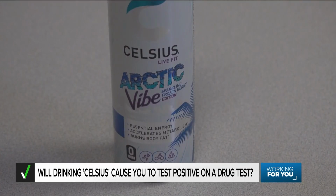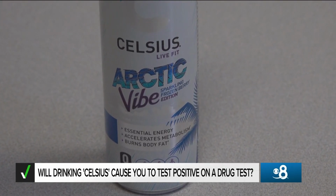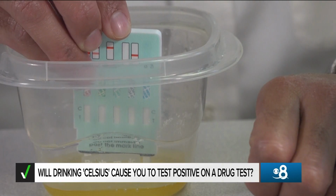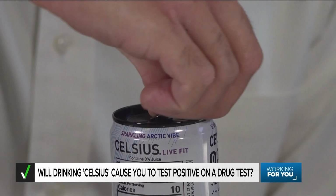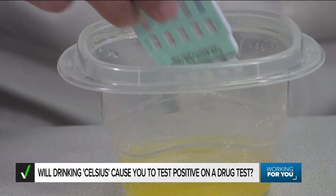Our Verify team analyzed multiple reports and studies and found no scientific evidence that any of those ingredients could generate a positive drug test. Our Verify team even tested it for themselves, following the same steps as the viral TikToks, and there were no positive results. So we can verify, no, Celsius energy drinks will not cause you to test positive for drugs.